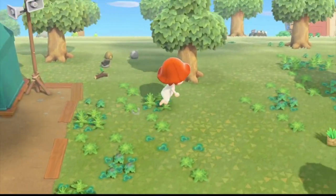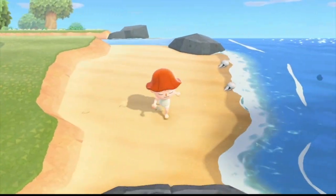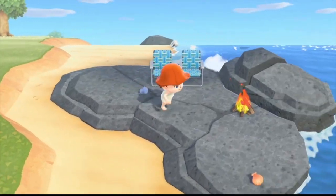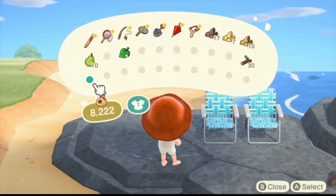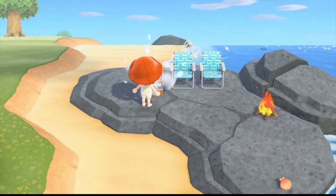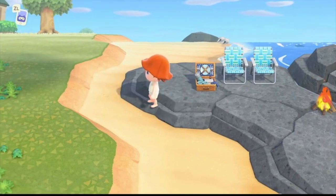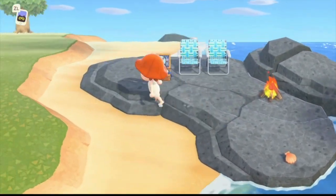So what I'm going to do now is go and put that picnic basket over here with the fireplace. Let's put it there. And then I don't have to carry that around all day. Place item. Oh yes, look at this now. Look at this beautiful little area. I'm enjoying that very much.